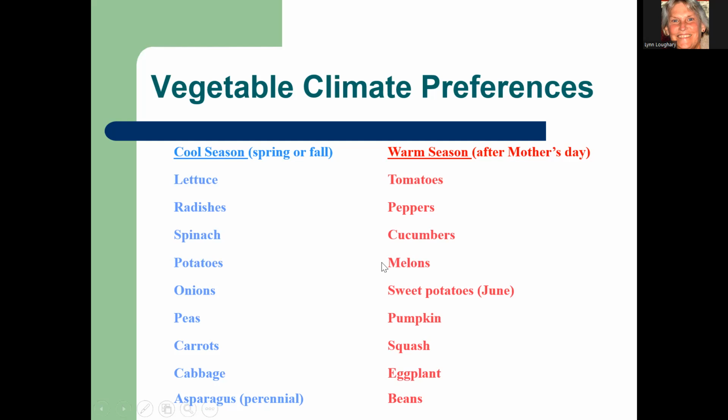A lot of people have already planted their tomatoes and they're going to struggle. They're going to sit there. Their roots are not going to grow. They may look okay, but believe me, they will not be happy. Peppers require even warmer soils than tomatoes. Same with cucumbers and any of your melon plants.